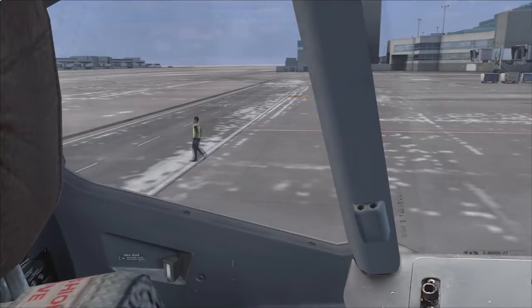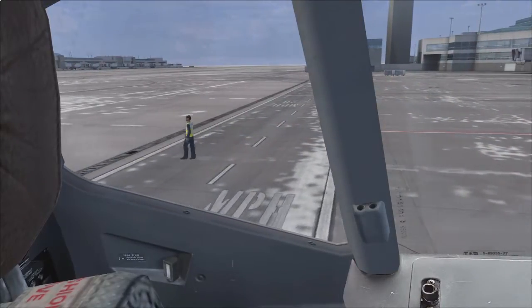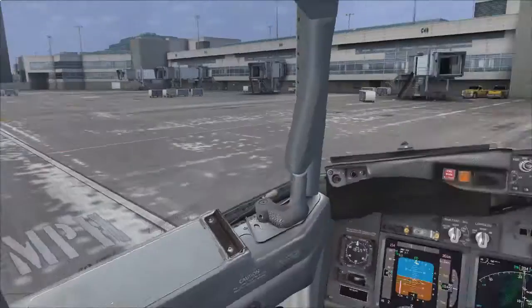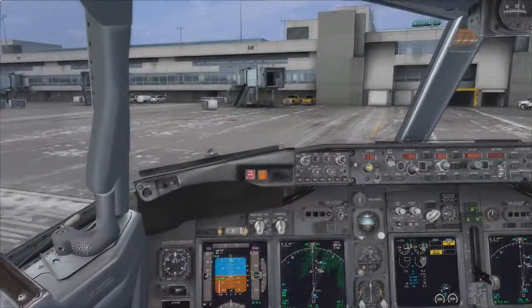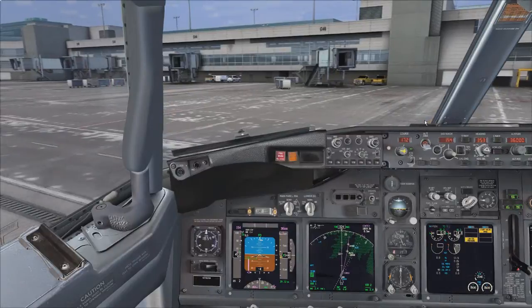Looks like he's spazzing out a little bit. Yeah, he looks like he's walking a little funny. And we're just departing runway 34 right. I grabbed add-ons, that's what they were doing.